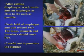Careful not to puncture the bladder. So even though you got a lot of blood in there, you'd just as soon not have a lot of urine in there. So that is the picture of the bladder right there. So when you're cutting and pulling that out, try not to have the contents leak into the cavity.